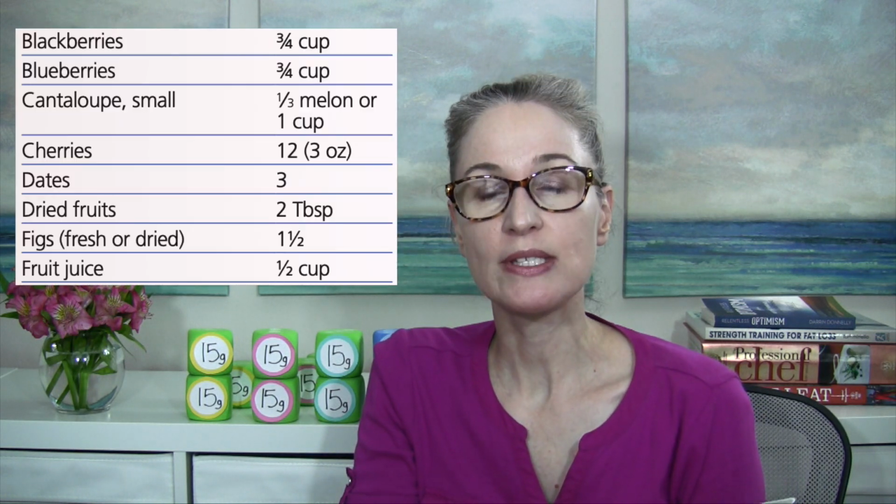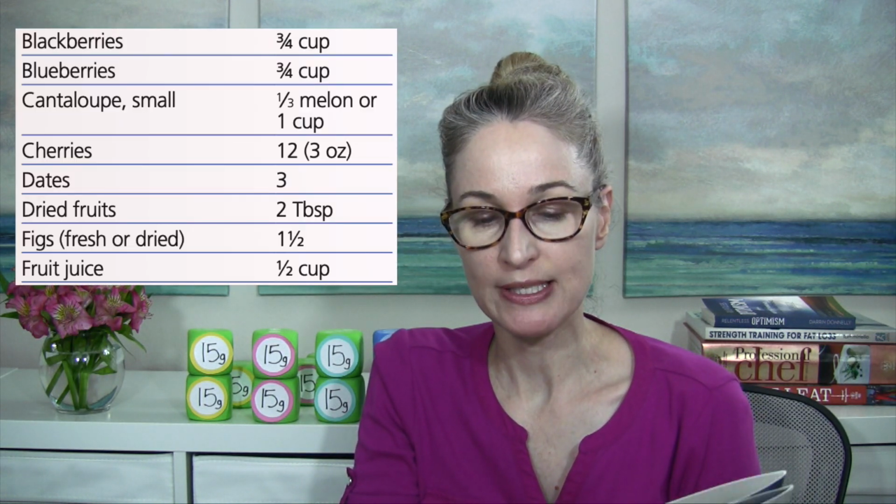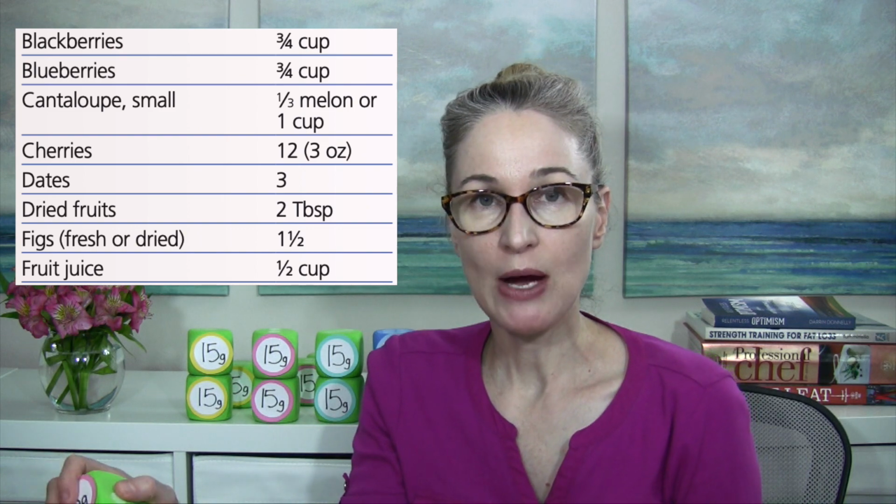Fruit juice, what's the amount that you see there for fruit juice? Again, every amount here gives us 15 grams of carbs. Yes, it says fruit juice, half of a cup. And that's not the biggest cup you can find filled halfway, because I've had a lot of people say that to me. No, it's actually a measuring cup, 4 ounces. So get a measuring cup, and it says half cup, which is 4 ounces. That's what they're referring to.